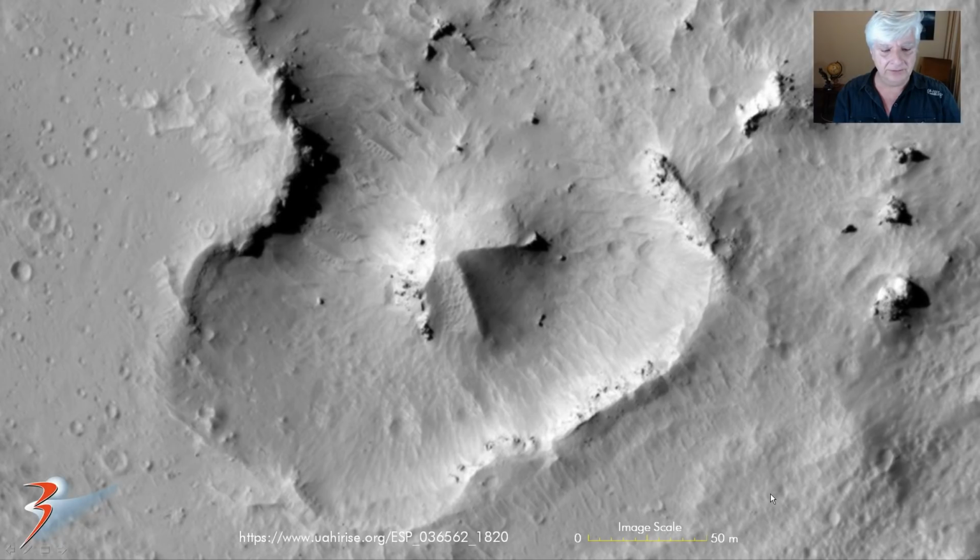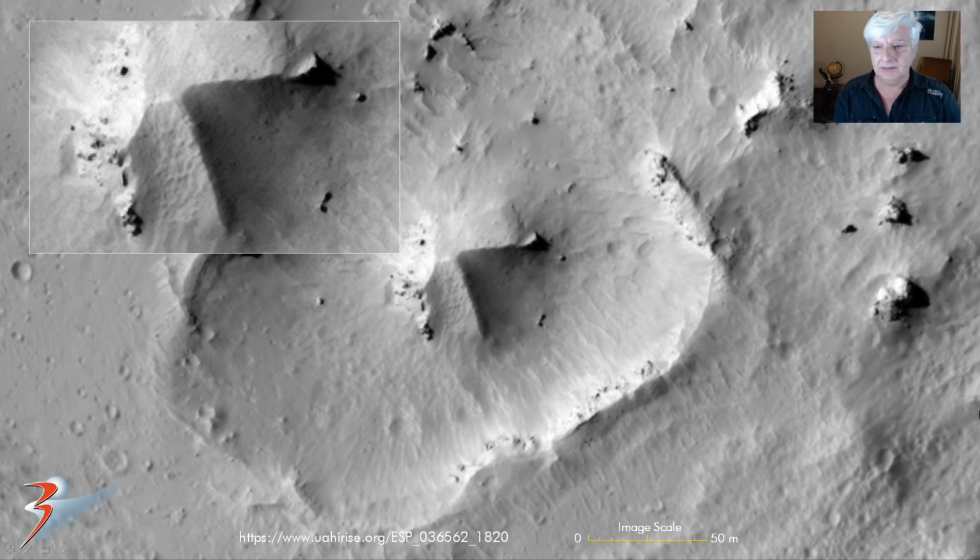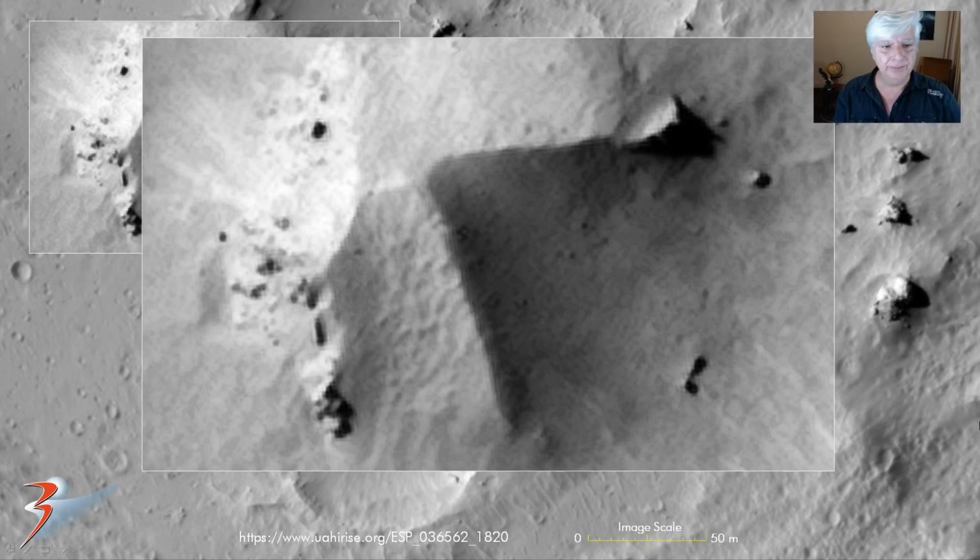Also, I'll include the scale indicator for each of these images to the bottom right, and of course to the left the URL where you can find these high-rise photos. So here we can see a triangular sort of pyramidal feature, the straight sides, and also some geometry and symmetry in that. There's a close-up zoom. Even looks as if there's some type of wreckage over here.